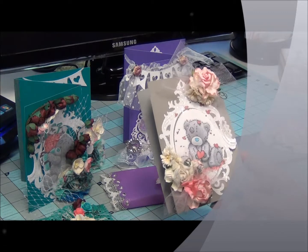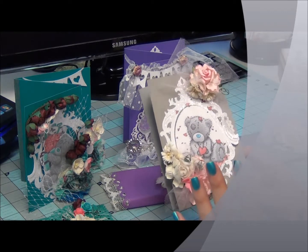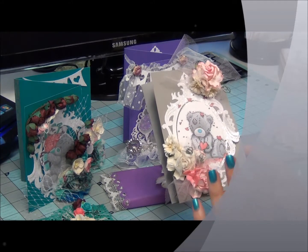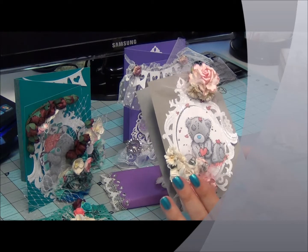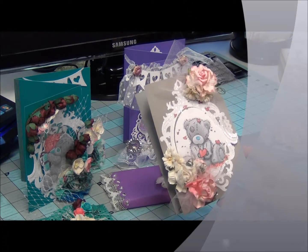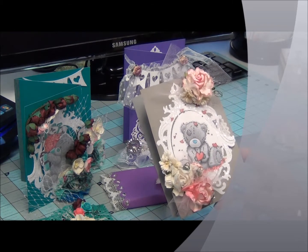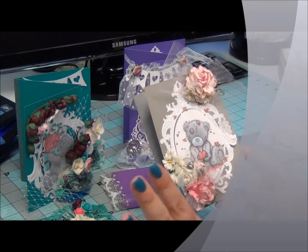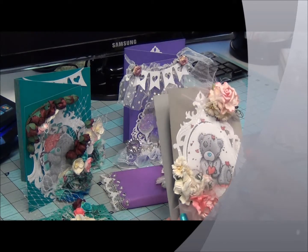I really love the quality of their products. They're in the UK, but their international shipping is very fast, and they're very accurate. There was no mistake with my order. The whole experience is absolutely amazing.